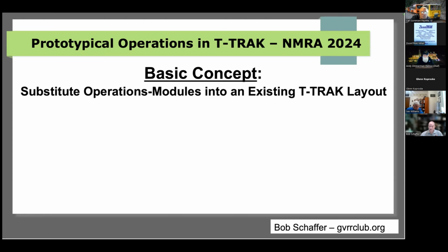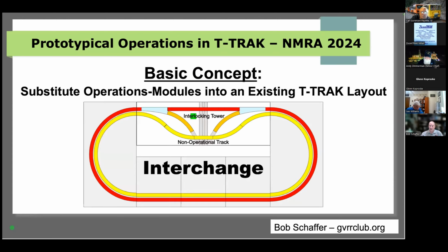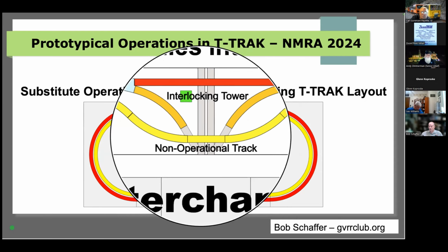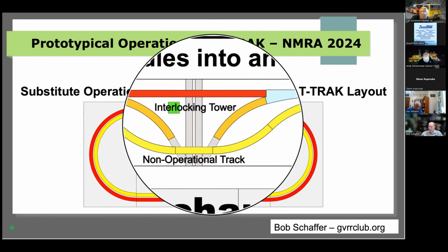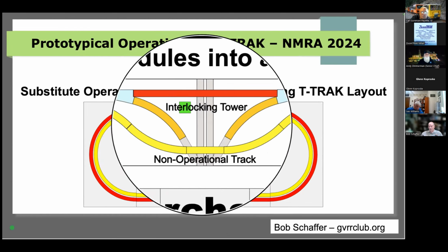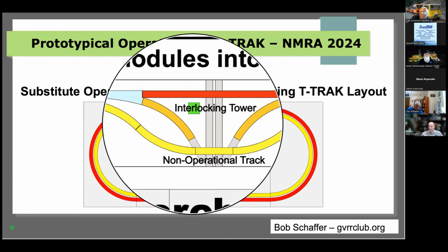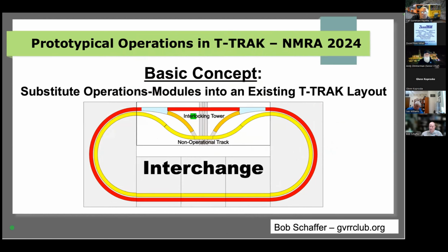And my basic concept is we're going to stick our operation modules into an existing layout. So here is an interchange that is built into that existing layout. And again, you can see there's several things here to look at. The first is that we have some non-operational track. That's the other line coming in. And then we have the two number 6s leading to an opportunity to exchange track.